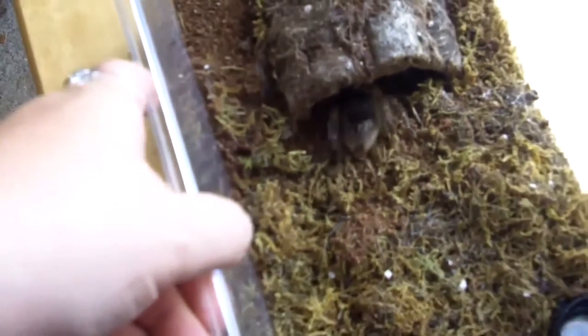A very good eater, this one. Let me show you what I mean. It's seldom in its hide, but I guess it got ticked off and decided that's where it was going. Usually you drop a cricket in here and it's going to town pretty quick. See what he does. Maybe not though, because I opened the thing.